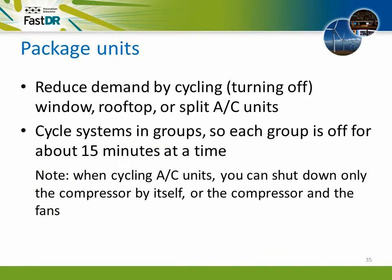Most buildings have central plants, but some of them also have package units, and demand response can be achieved by cycling off package units. Typically, this is done by creating groups so that no package unit is off more than about 15 minutes. And when cycling package units, the compressor itself can be cut off, or sometimes the compressor and the fans.